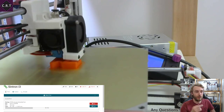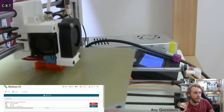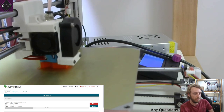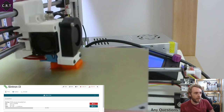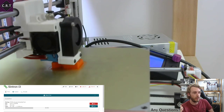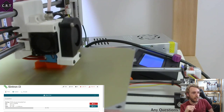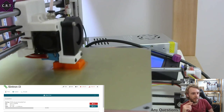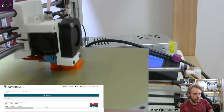So get your auto level just right so that first layer comes right every time. PEI sticks brilliantly. If I was you, I'd try and do that. I mean, the thing I don't like about it is you can't take it off. With glass I used to use all the time, you could take that off so you could put it on your desk while you hack at it so you're not pushing at your printer. But really, if you want it to stick, PEI for me has worked really well.